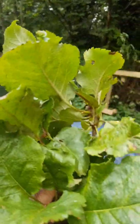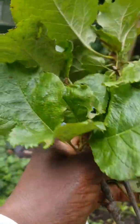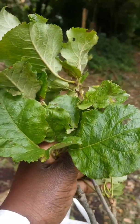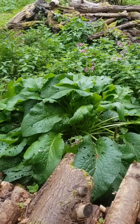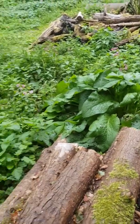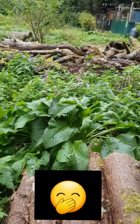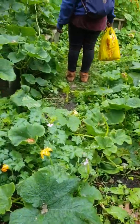Where are we? So this is a cooking apple cutting, which I'm going to put in a pot, and in a couple of years time I'll get some nice cooking Bramley apples probably. There we have some comfrey. This is very good for your plants. Smells really bad apparently, but it's very good. I'm going to get some more of that in a minute. Oh, butternut squash and stuff.